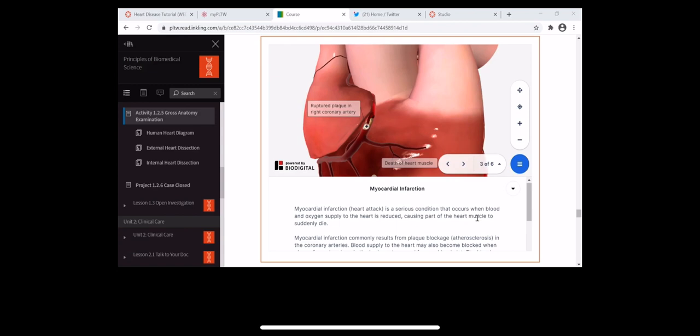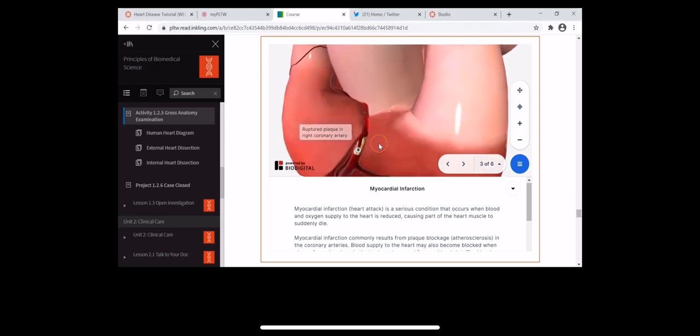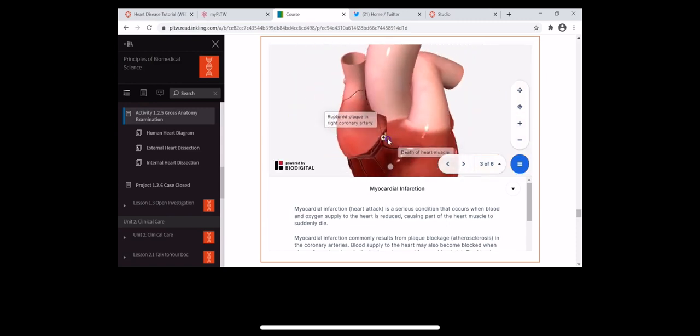Okay. Now we move on to myocardial infarction, aka a heart attack. This is a serious condition that happens when blood and oxygen supply to the heart is reduced. Now, the reason why that happens is because of atherosclerosis, which is, again, the buildup of plaque in the coronary arteries. But this doesn't necessarily have to be in a coronary artery.